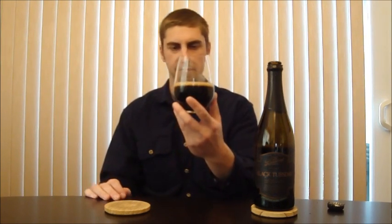Getting almost like a cherry character in there. Definitely the oak in there as well with the vanilla. And then dark malts, a little roasted malt in there, definitely some chocolate. So it's a pretty complex nose, but it smells like just a monster beer. It's not hiding the alcohol whatsoever on the nose, so we'll see how it does on the taste.